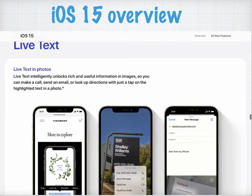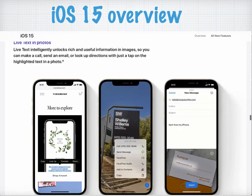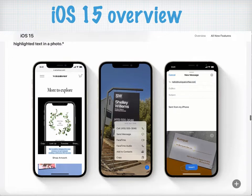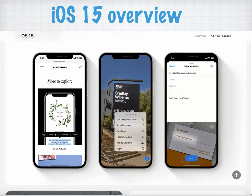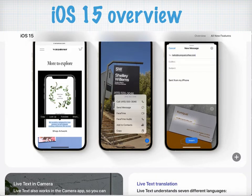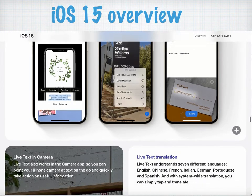A lot of things have been done with photos and the ability to read text. You have to have a newer phone to be able to do it because it takes more power. But for instance, if you take a picture and there's a phone number in it, it'll be highlighted, or an email address is highlighted, and you can go from there straight to sending messages or making phone calls just from a picture.